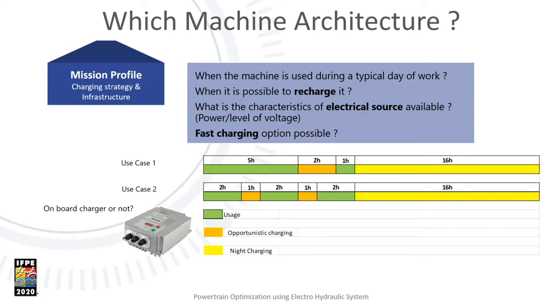What about the machine architecture? How is it used in the day? Not just how hard is it used, but what is the operator doing with the machine? If we look at two different use cases, we have on the top a machine that works for 5 hours. It recharges for 2 hours, potentially over lunchtime, works for a final hour at the end of the day, and then is essentially plugged in at night. On the bottom, we see a machine that works more intermittently, works for 2 hours, is charged for an hour, works for 2 hours, etc. And we see that in both cases, there's 6 hours of work and 2 hours of charging, but the implications for the machine architecture and dimensioning are very, very different, and we'll cover that in just a moment.